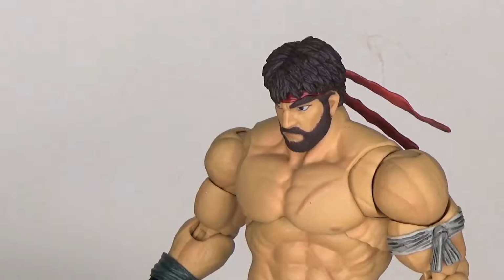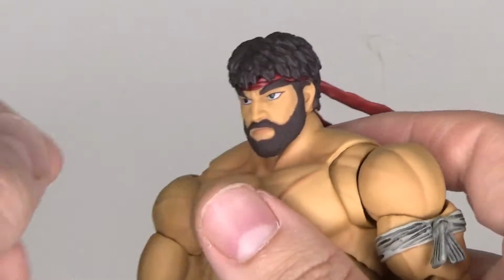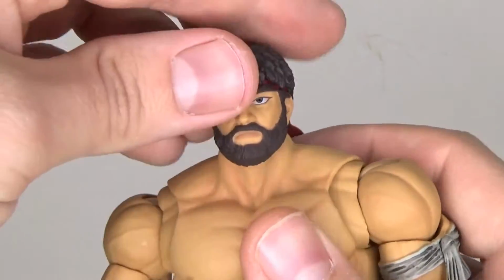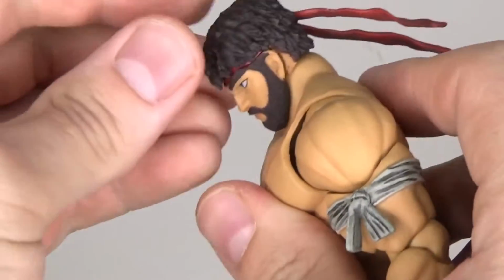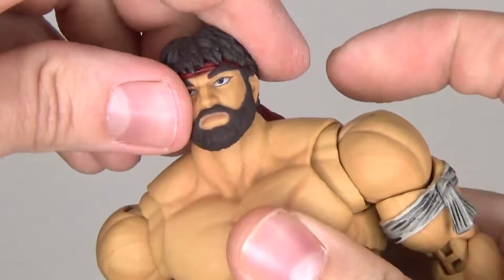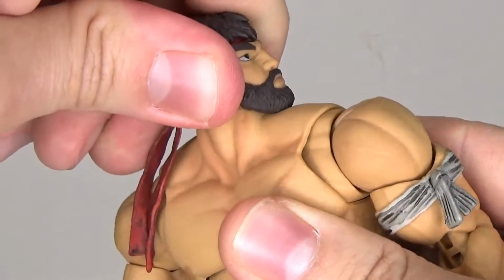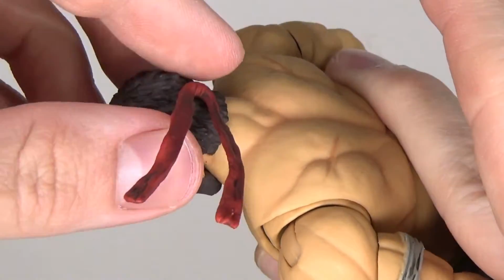Yeah. Now let's have a look at the articulation. It's still basically the same thing, so if you're familiar with the regular release, there's nothing here that's really changing, other than the detail, of course. The head is still on the ball joint and peg combination, and the entire torso is soft plastic, so as the neck bends to your will, you can go side to side and back and forth, basically all the way around. Also, his headband is just on a peg, so you can swing that around.